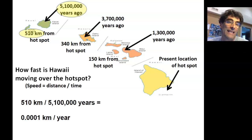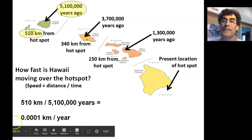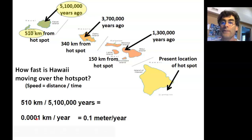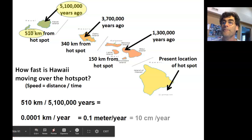Why don't we just translate that into meters per year? And so to do that, there's 1,000 meters in a kilometer. We just have to take this decimal and move it 3 times. 1, 2, 3. If we put the dot right there, we're going to get 0.1 meter a year. Well, how big is 0.1 meter? That's 1/10 of a meter. Well, there's 100 centimeters in a meter, so 0.1 meter a year would be 10 centimeters a year.